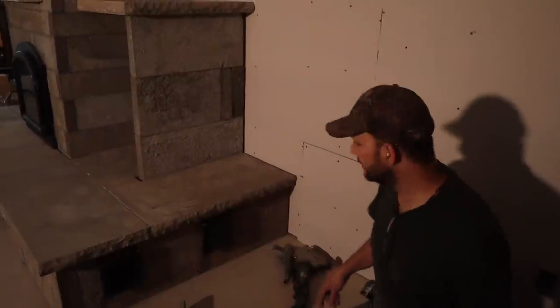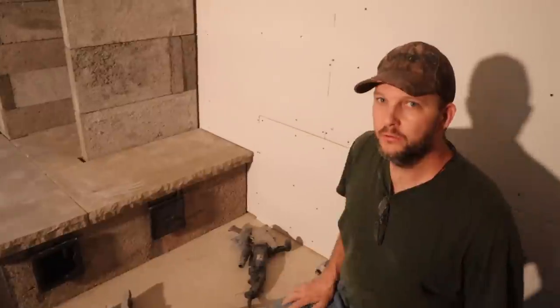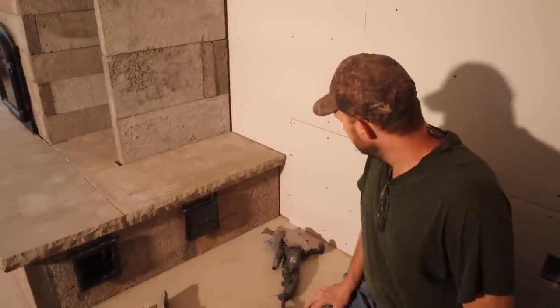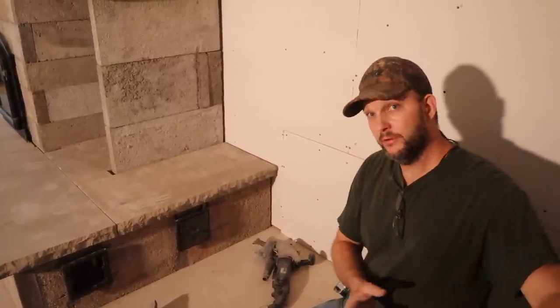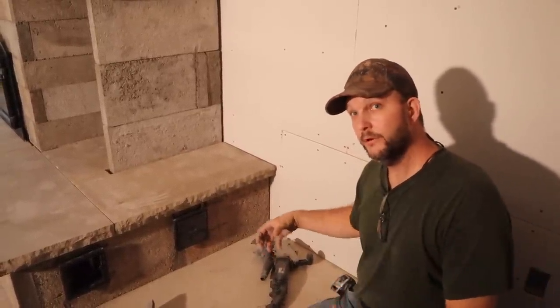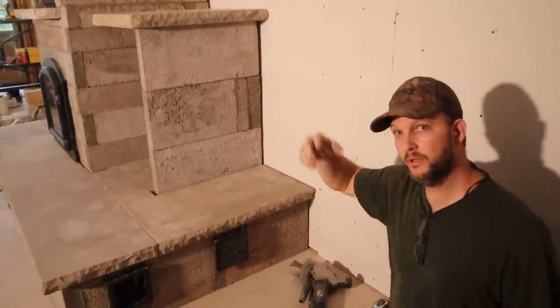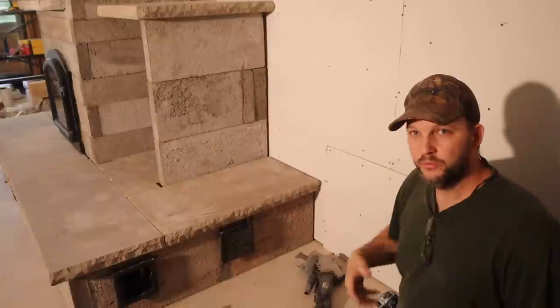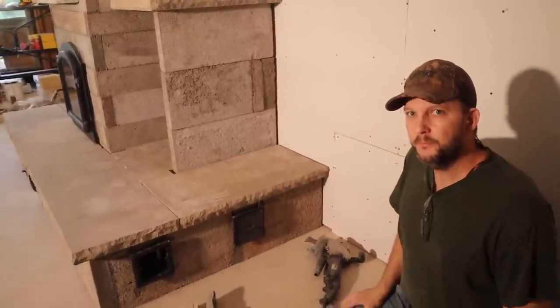Mistake, we forgot to cut the air slot out that I was intending to do before we set that stone. So I've got an oscillator. We're just going to cut that slot now, and that slot allows the heater to draw the cold air off the floor and put it behind the heater. It'll heat up and come out the top. So it just produces that natural convection. You have to do both sides or just one? We're going to do both sides.